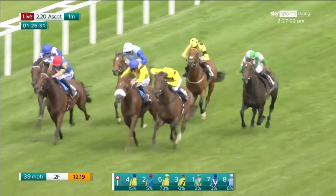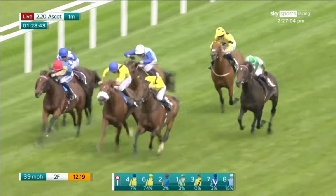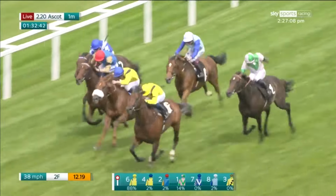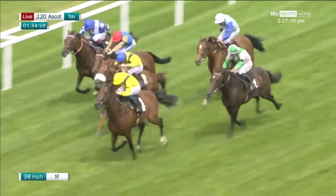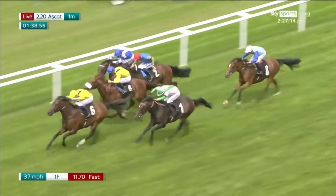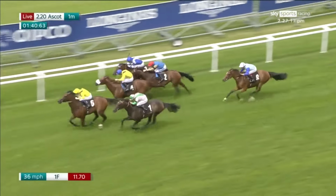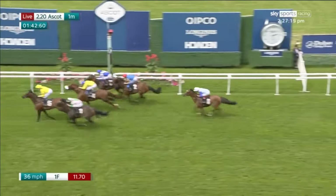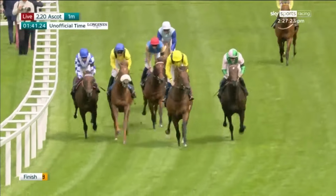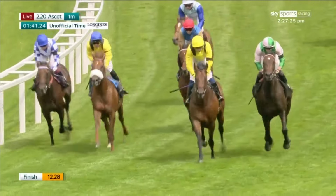Quddwah nearest to us. Here he delivers his challenge now. Ancient Rome from the back of the field is closing. Royal Dubai behind this, but it's Quddwah and Callum Shepherd showing in front here. Ancient Rome and Embesto second and third places running towards the line. Quddwah in front and he has just held on to win. Ancient Rome and Embesto very tight second and third to Royal Dubai, Beshtani, Sonny Liston and then Bolster.